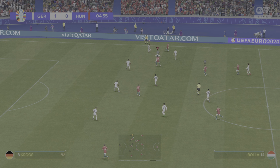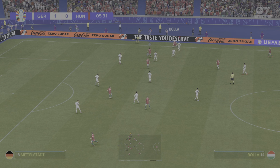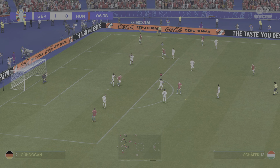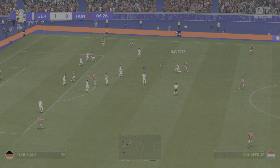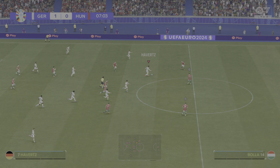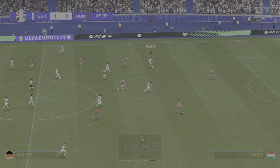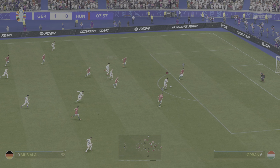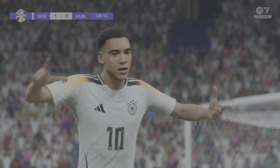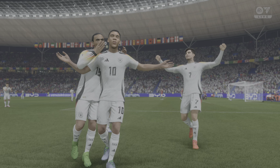Plenty of options. Could play it in. Oh, good vision. And a goal! Another one! Two in quick succession. No wonder they're celebrating.